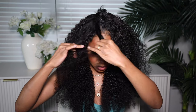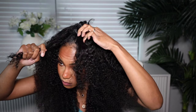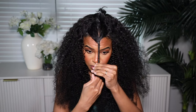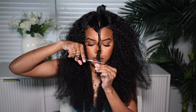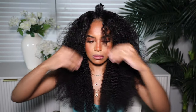Okay, and then I'm gonna take the inner part of the triangle. See, it's like another mini triangle. And I'm gonna twist it like this. And I'm gonna go shorter. Ooh, how much shorter, she said. Ooh, how much? Top lip. Okay. I think this is good.